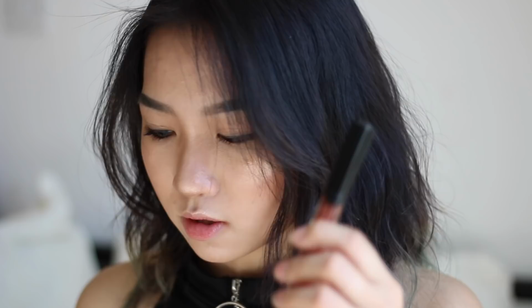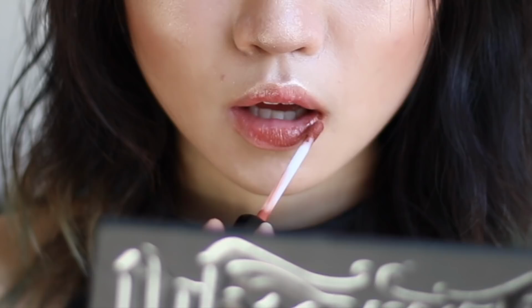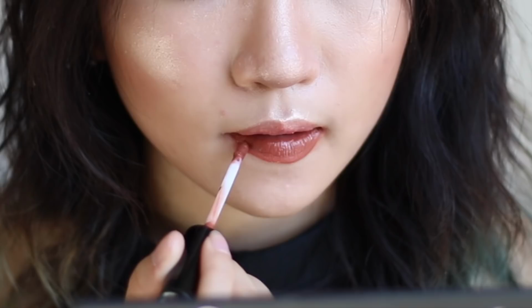Oh, and most important thing, I'm gonna put on some chapstick because God knows you need it. And I'm just gonna put on the lipstick. It actually smells so good, but I must say that this lipstick is so dry, so you must put on a lot of lip balm before you put the actual lipstick on. That's my advice. I think this color is so suitable for everyday makeup. Although I did accidentally put on too much, but that's okay. I mess up all the time.